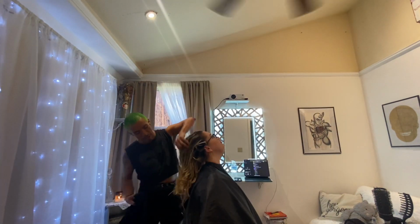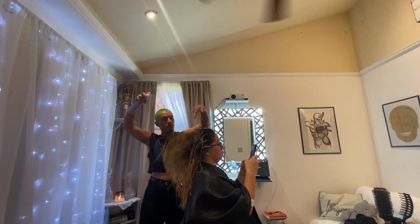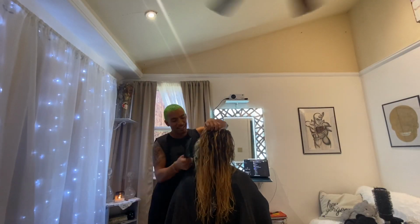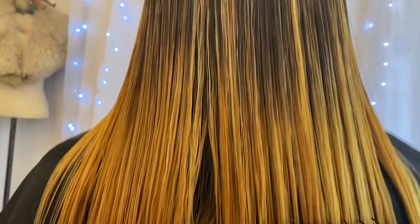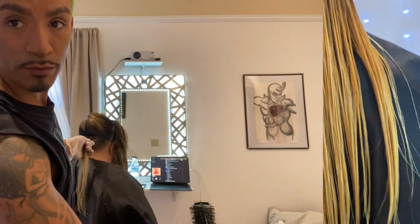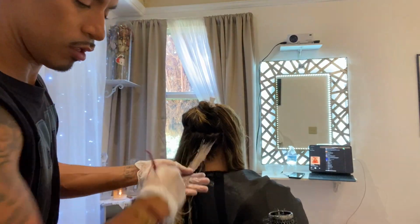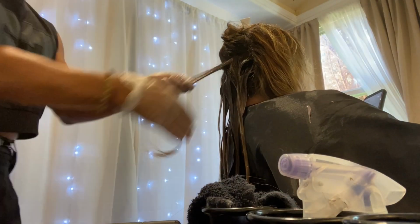We're gonna put some color on it. Now, oh, she is all washed up. We use Olaplex everything and give her a small little cut and then go into her blow dry.